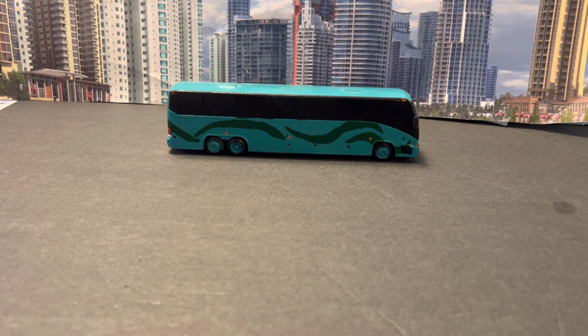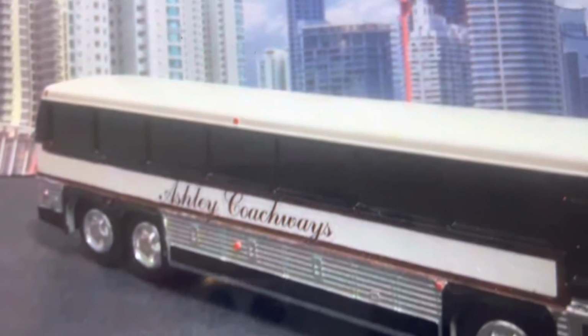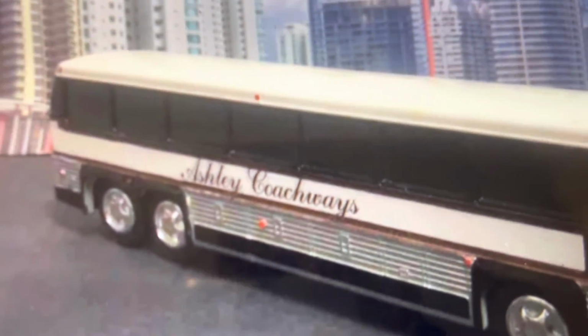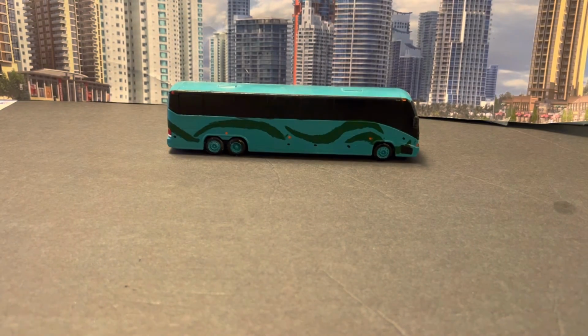What was the name of that? I'm trying to think about it. Medieval Times. Oh, I had to think about it. Yeah, it was going out towards that way. For the people that know New York City, going out towards Medieval Times and Route 17, Ashley Coachways had a garage out there. And my dad drove for them, but it was for a very short time.